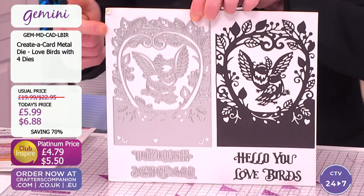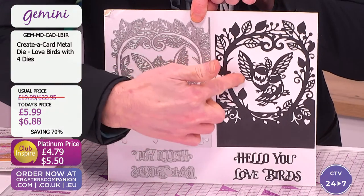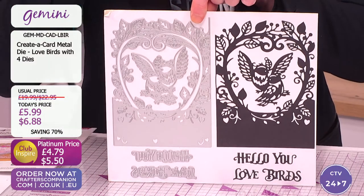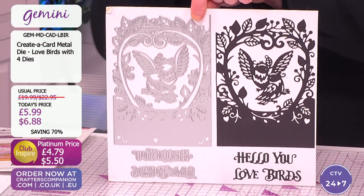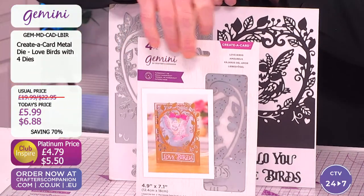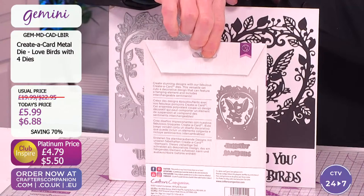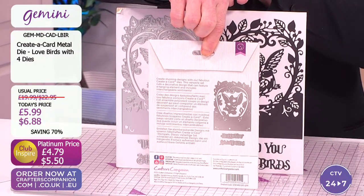And the reason you've got four, you've got your creator card. The centre one, that's separate, Ben, so you can have that suspending down from the middle of your creator card. Hello, you. And then you've got Love Birds. Look at your price. You were $19.99 or $22.95. Not today. You've got 70% saving, $5.99 or $6.88.